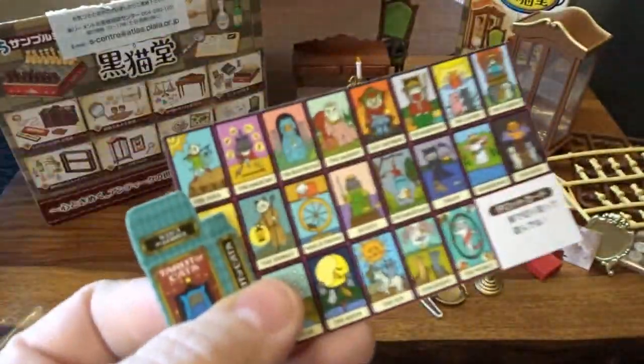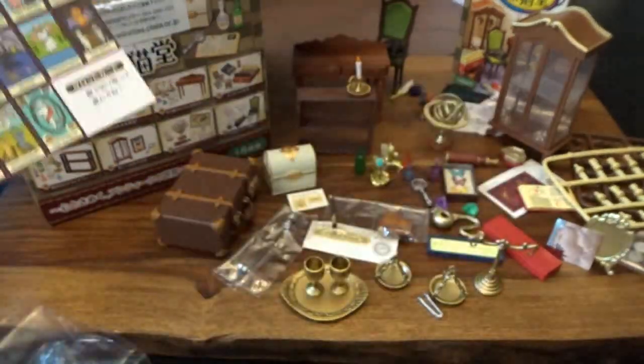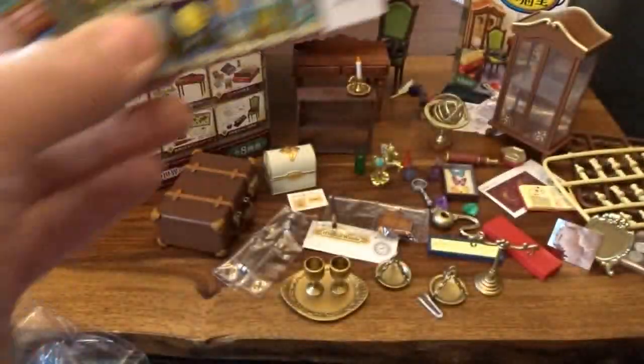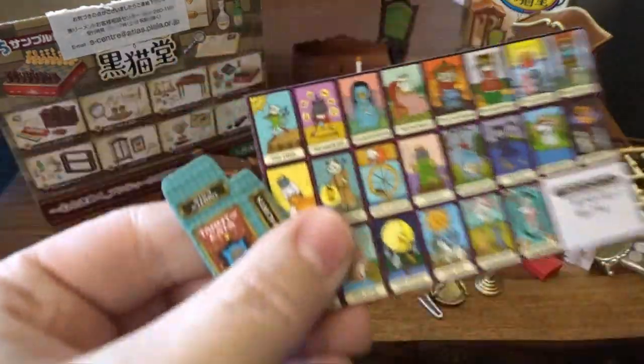I would have liked that better, but I do have a set of little miniature playing cards that I could easily put here with that chess set too. And we can have some gaming going on. And it's cute that it's cat themed. I get why they chose cats there because of our little black cat.